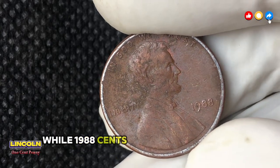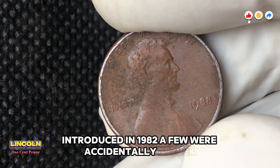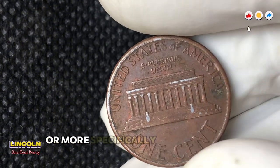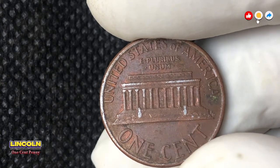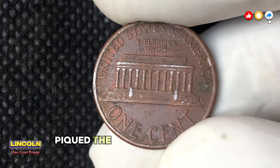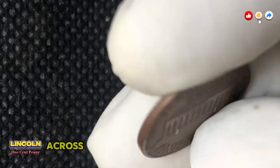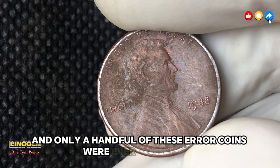While 1988 cents were supposed to be struck with the new reverse die introduced in 1982, a few were accidentally struck using a reverse die from an earlier design, what collectors refer to as the 1988 reverse of 1989, or more specifically, the close AM reverse variety. The spacing between the A and M in America on the reverse was noticeably closer than usual, a characteristic that immediately piqued the interest of seasoned collectors. What made this variety especially valuable was its accidental nature. Dies are not supposed to be reused improperly across different production years. The mistake was rare, and only a handful of these error coins were ever discovered.